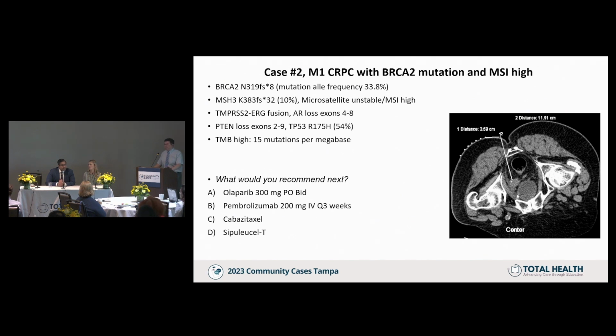Most prostate cancer, even with BRCA mutation, doesn't have a high mutation burden. But in his case, he has a high mutation burden, 15 mutations per megabase. So now you have the option: give a PARP inhibitor or pembrolizumab, chemotherapy, or sipuleucel-T.